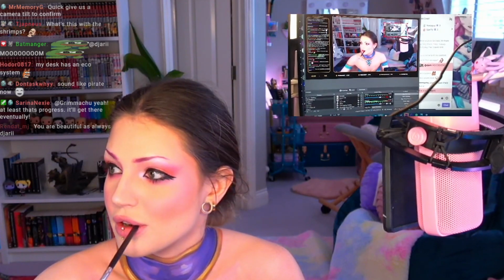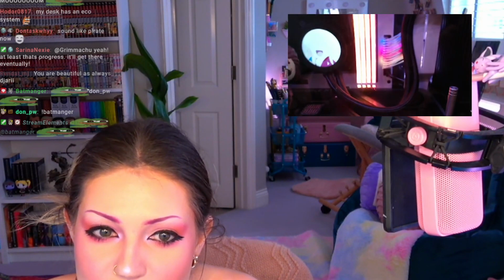So this is my screen. You can see my OBS. Apparently I haven't got my Windows wallpaper maker on. This is my computer. It's very cute. There's my PC. There's an anime girl in there.